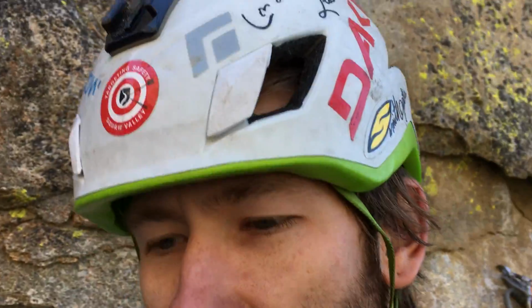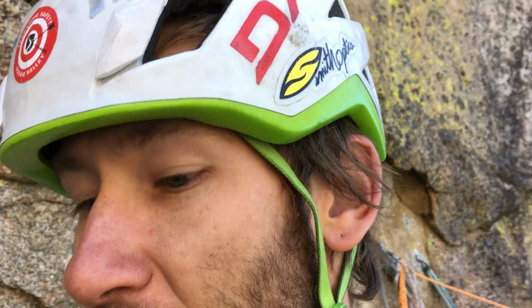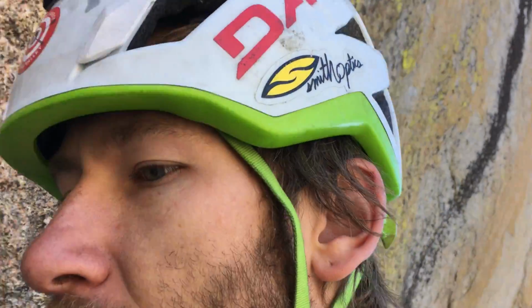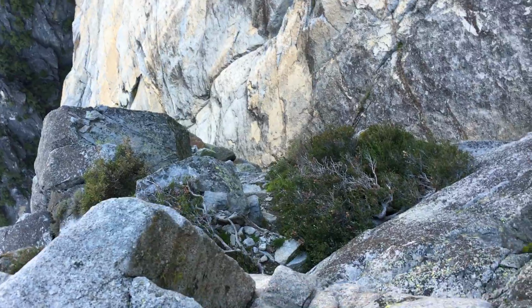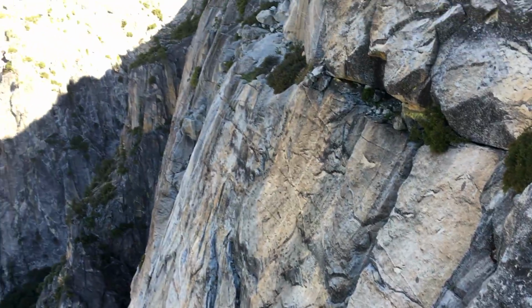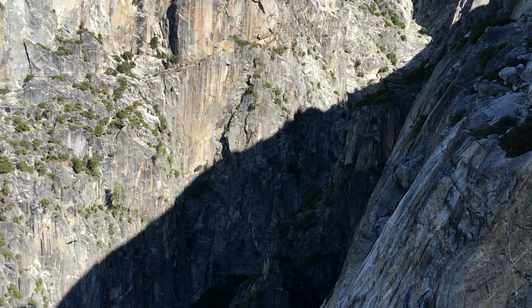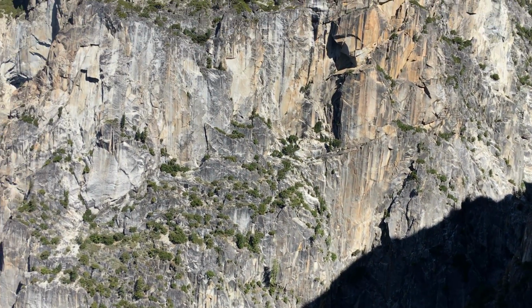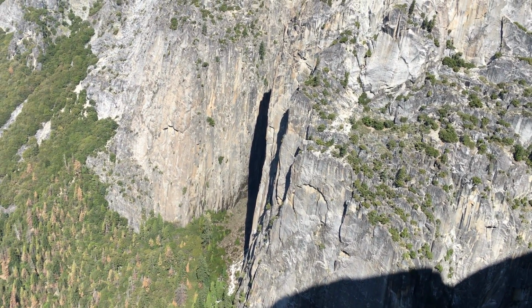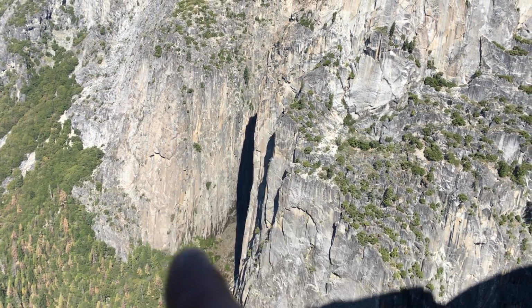Okay. Well, we're here on Thanksgiving Ledge. I'm here on Thanksgiving Ledge. Let's see, we just came up that little gully down there. Give you a quick pan around here, looking over at Ribbon Falls wall there. Right there. Ribbon Falls back in that gully.